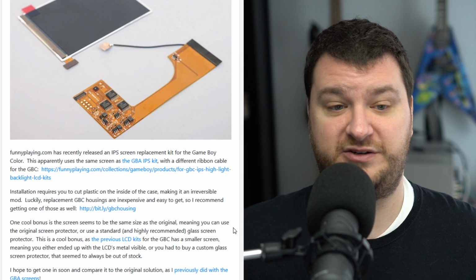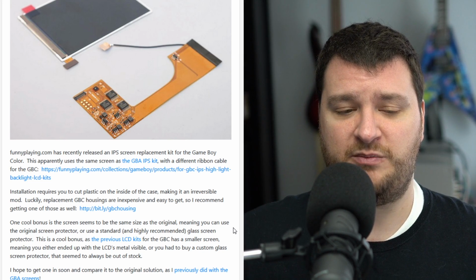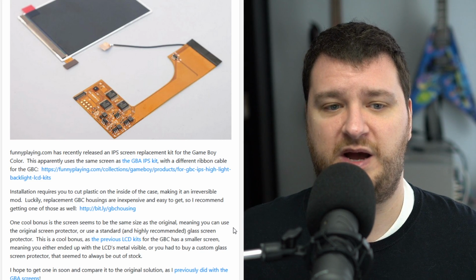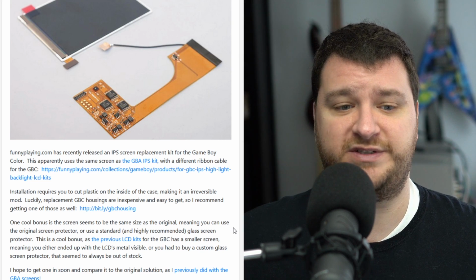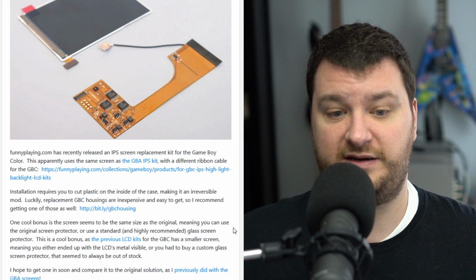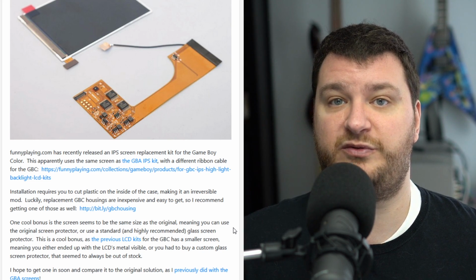So if you're interested, check out the link right now. I'm shocked I haven't heard about this before. I think it's been for sale for about a month, but I must have just been out of the loop of the Game Boy Color stuff. My apologies, I didn't get the word out sooner, but they appear to be in stock. So as soon as I get mine in, I'll do another review.